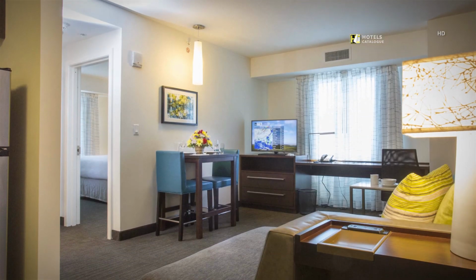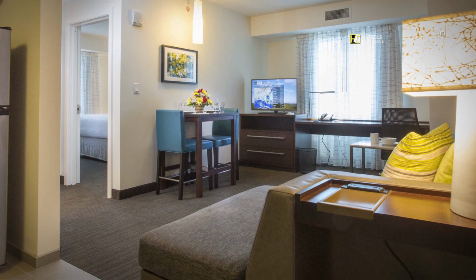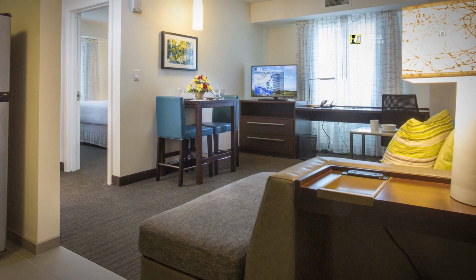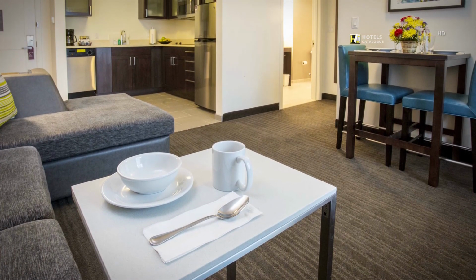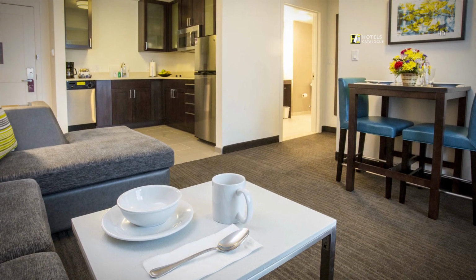Our one-bedroom suites are sure to please. Spacious, modern styles are perfectly blended with comfort for a relaxed stay in Bronx, New York. Our Yankee Stadium Hotel's spacious one-bedroom suites feature a bedroom and bathroom separated by a door plus a living room, desk and full kitchen.